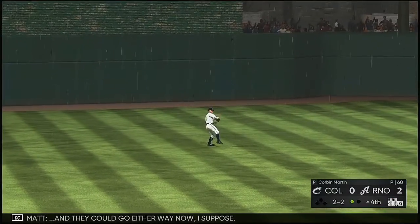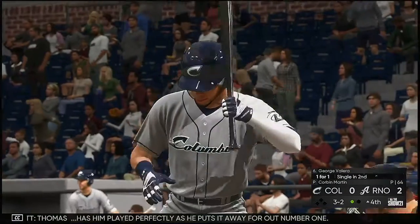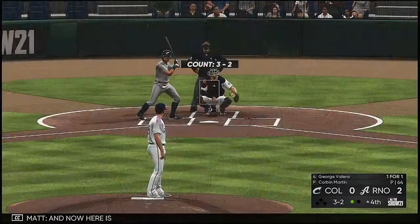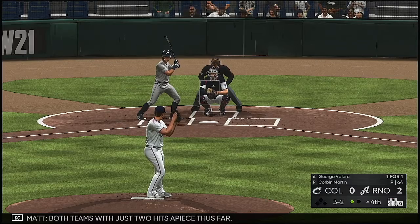And they could go either way now, I suppose. Thomas has him played perfectly as he puts it away for out number one in the center field. And now here is George Valera. Both teams with just two hits apiece thus far.